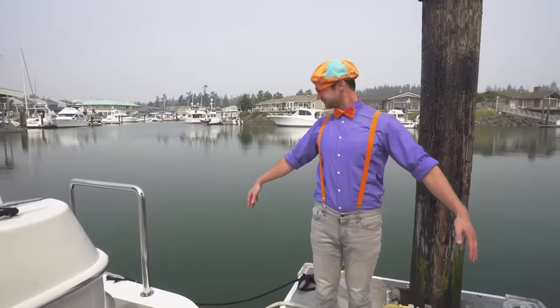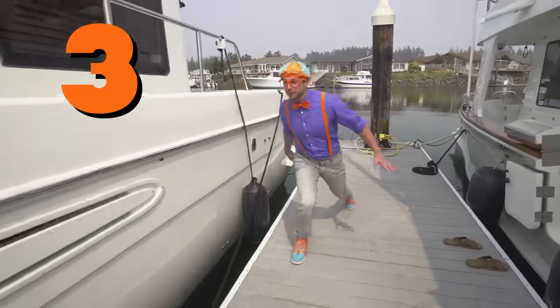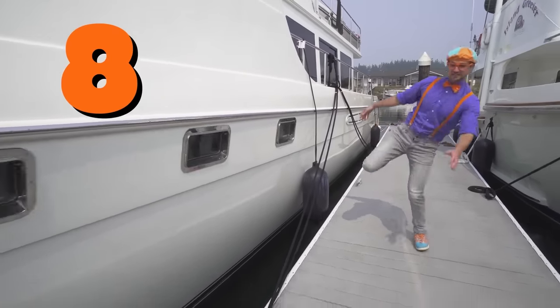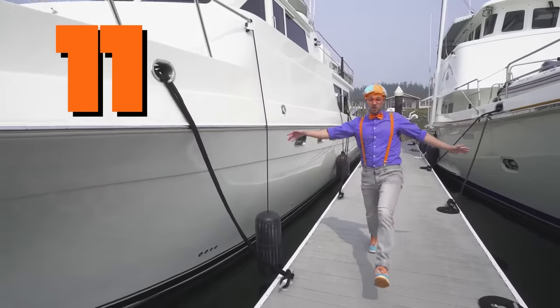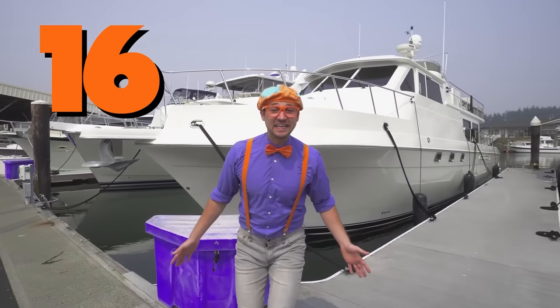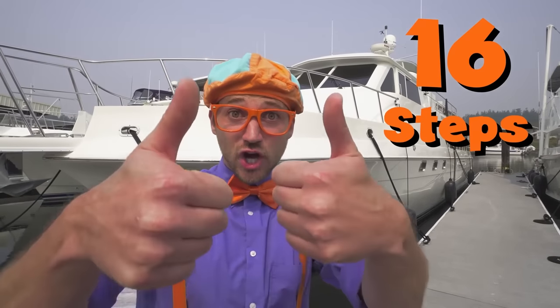Ready? One, two, three, four, five, six, seven, eight, nine, 10, 11, 12, 13, 14, 15, 16! This boat is 16 steps in length! Good job! Whoa!